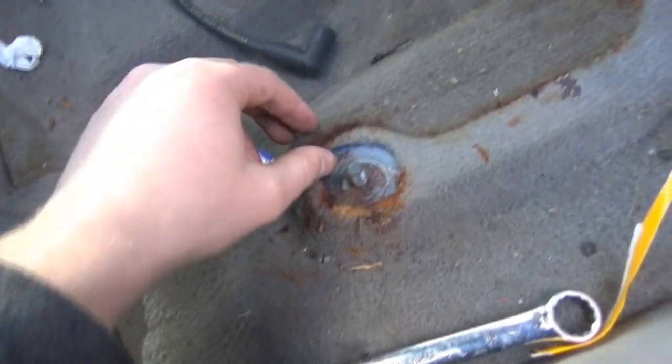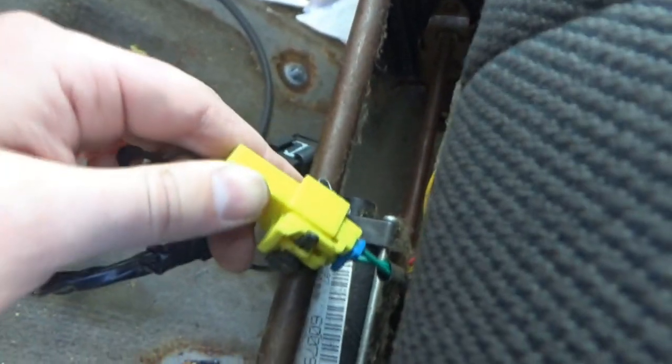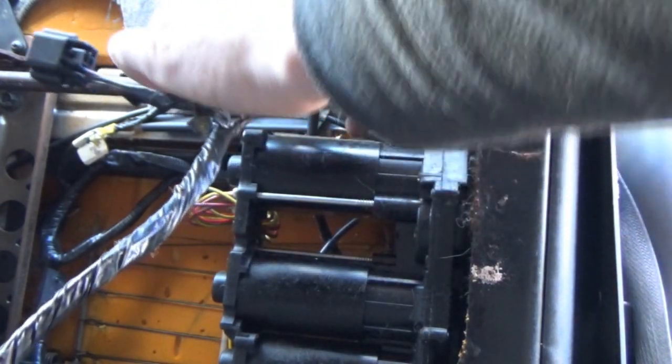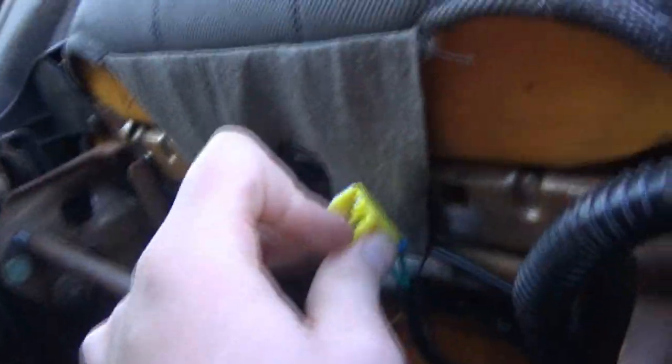I could probably lean this back now. Yeah, that's a little bit easier. Oh, look at the rust. It's not as bad as I was expecting it to be, but yeah. So there's a little plastic tab on there that we have to take apart. Okay, a little bit of work. You have to try to wedge this through, and then from there, let's see, where's the tab? You lift up on it. Success. So you lift up on this part, and then you lift up on that part, and you just pull it out.